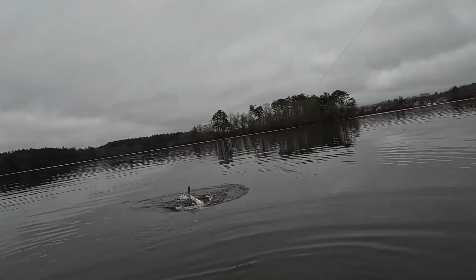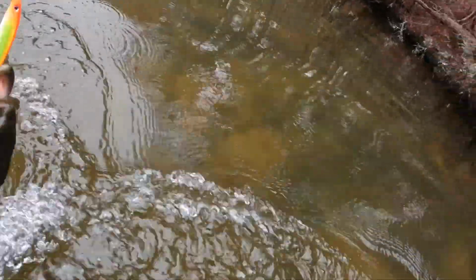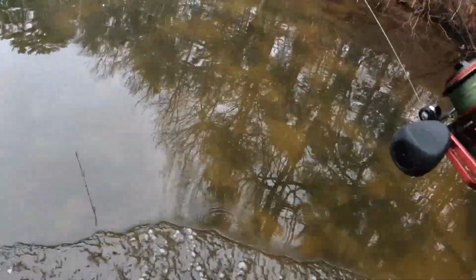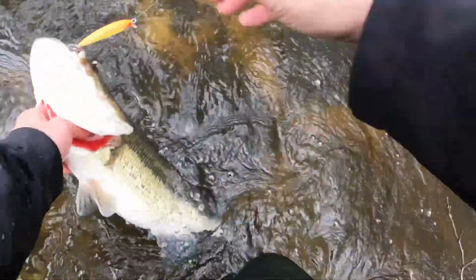Got him. Oh, that's a nice, holy shit. Oh my god. Oh, that's a nice fish. Look at the size of this fish. Oh, it's gonna come loose, it's gonna come loose. Got him. Holy shit. Oh my god. Oh my god, I got one. I don't know if you guys saw that, he actually came up and missed the bait the first time. Holy moly. That's a big fish.